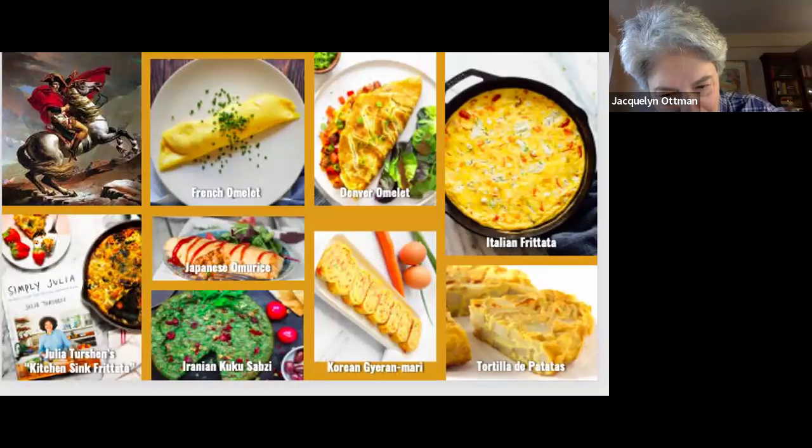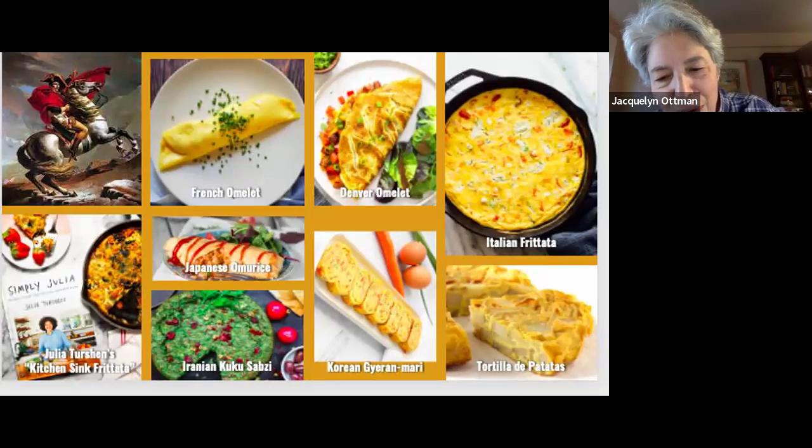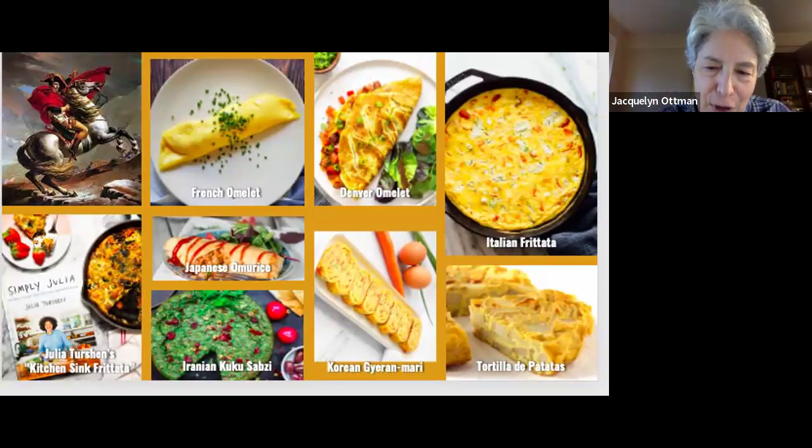Iran's kuku sabzi takes the cake for the prettiest frittata or omelet. It's green and herby and sprinkled with bright red cranberries, while Japan's omurice is stuffed with flavored rice and dressed up with a zigzag of ketchup.